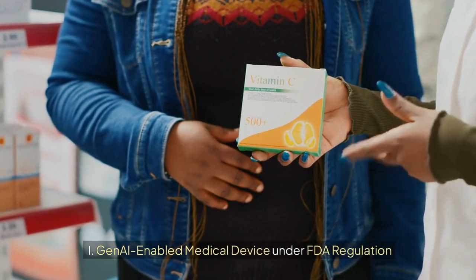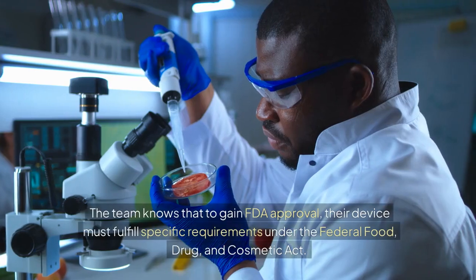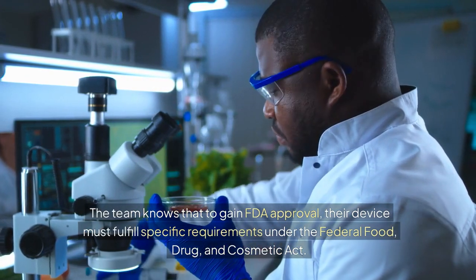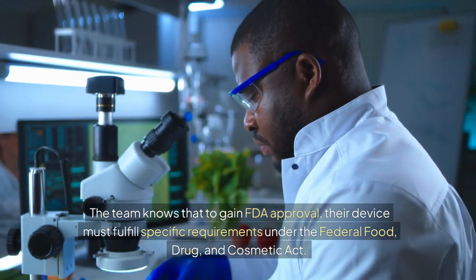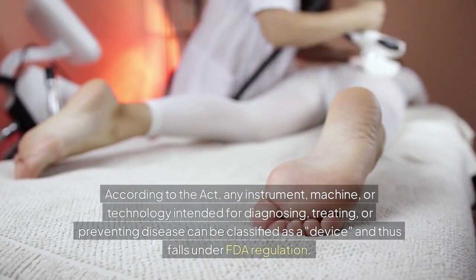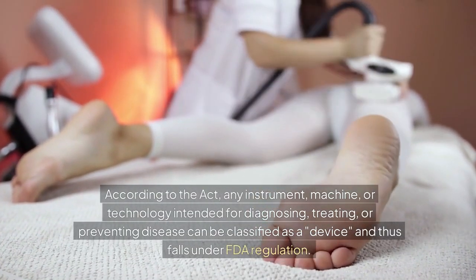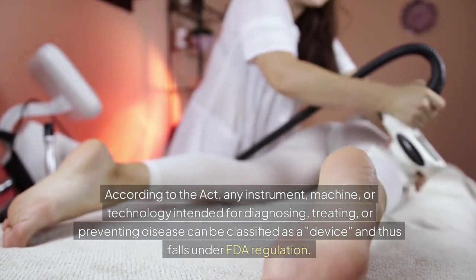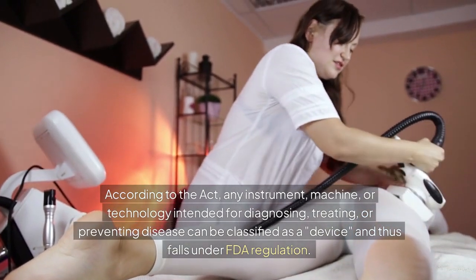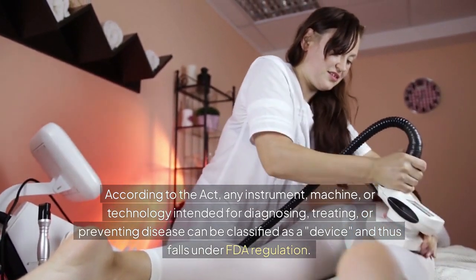GenAI-enabled medical device. Under FDA regulation, the team knows that to gain FDA approval, their device must fulfill specific requirements under the Federal Food, Drug, and Cosmetic Act. According to the Act, any instrument, machine, or technology intended for diagnosing, treating, or preventing disease can be classified as a device and thus falls under FDA regulation.